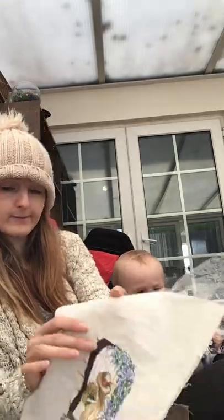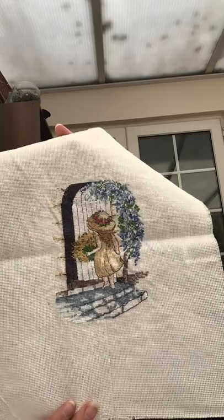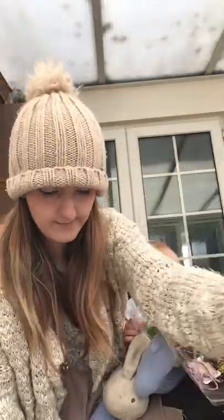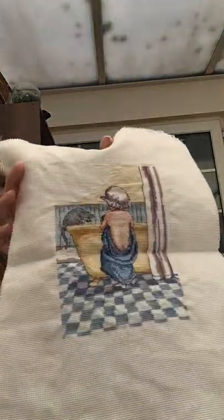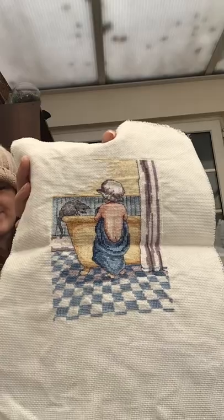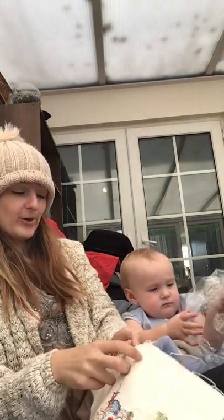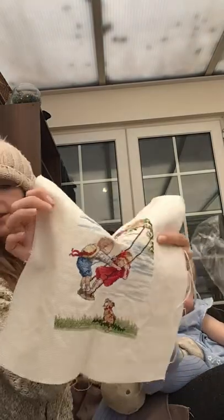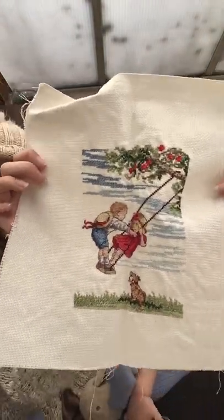Then we have going into the garden, I think. I know. Getting into the house, should I say. Then we have more of the toilet scenes. But everybody's looking up, thinking crinkle, crinkle. But it's just here and a bag. Out in the garden. And they're just so cute.